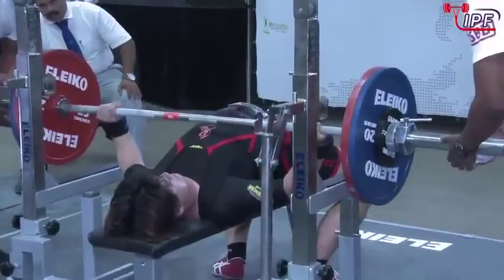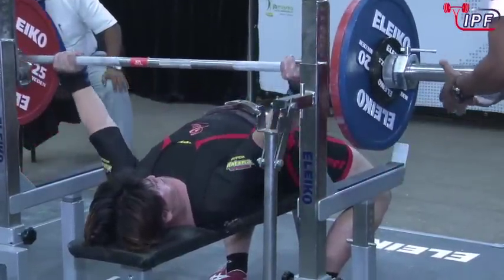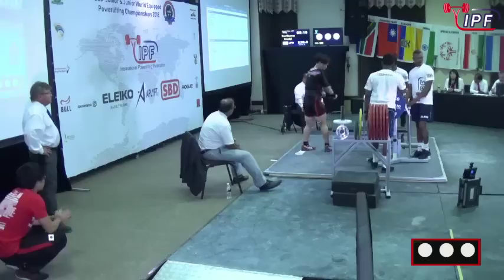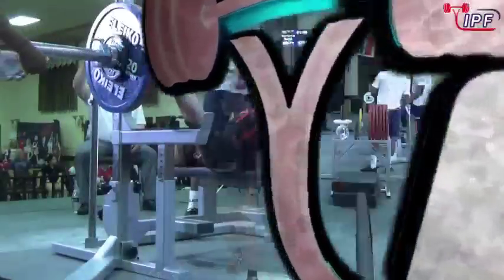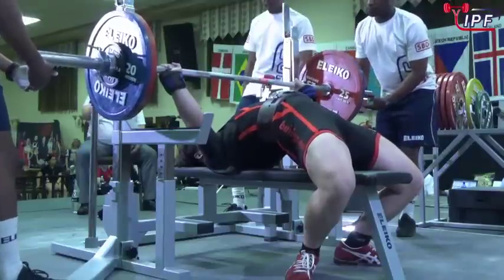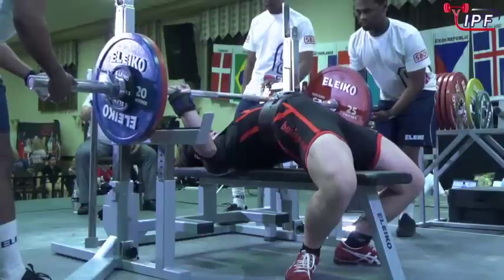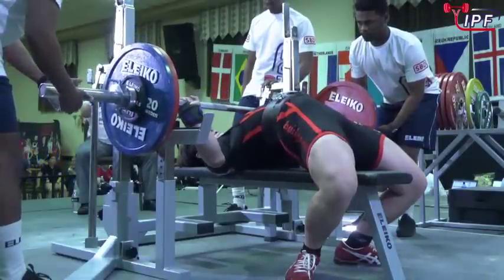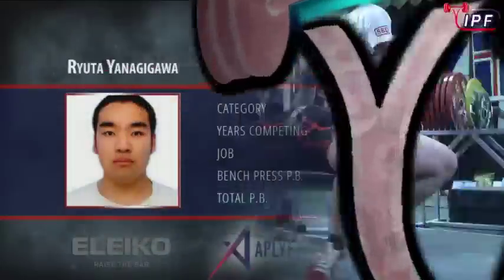Controlled. Very, very controlled descent, really pulling through the shirt. Got plenty of speed off the chest. And puts that one in the bank at 120. So Ryuta Inigawa from Japan will also look at 120. Really want to see all these guys get their opening lifts on the board. And then we can see this battle start to unfold for the places.